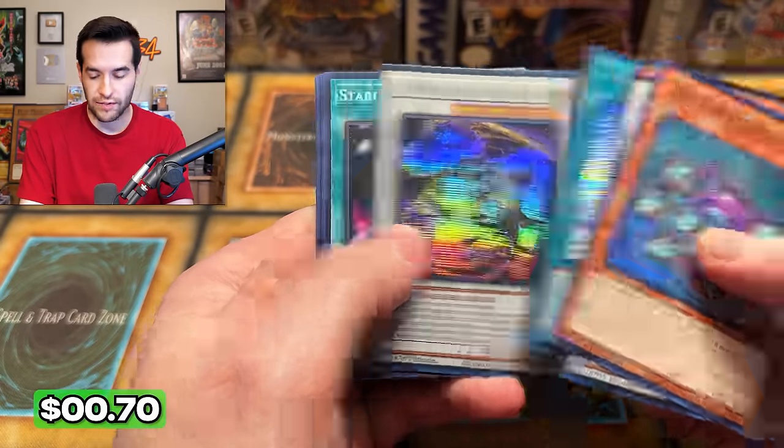We have a Rescue Ace, we have a Super. We're going to try to get another collector rare here to end this.